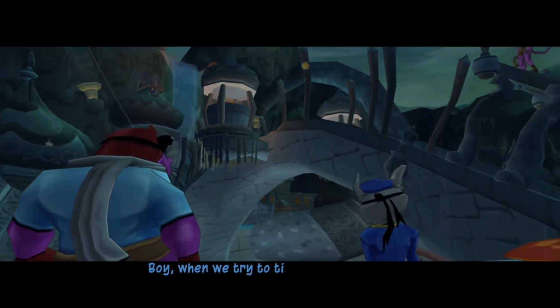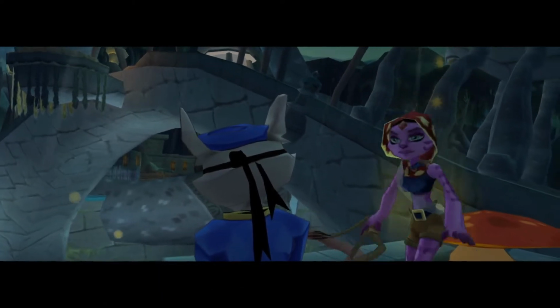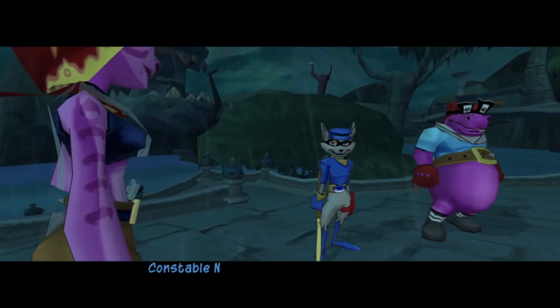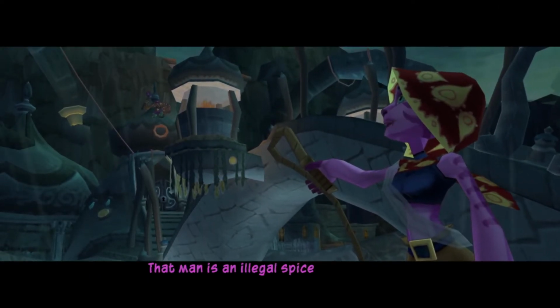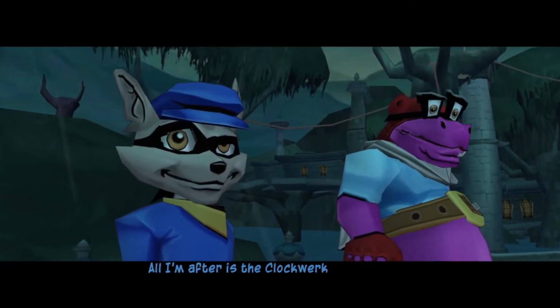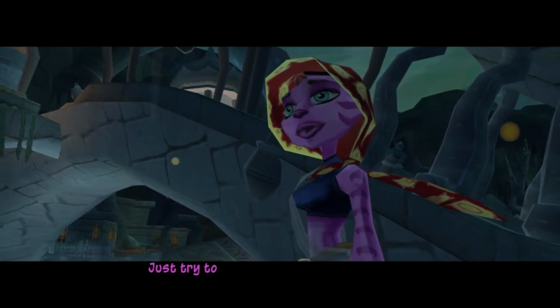Boy, when we try to tick someone off, we really do the job. Yes, you do seem to have quite a talent for it. Constable Neela, slumming it with the thieves again? That man is an illegal spice trader. He should be brought to justice. All I'm after is the clockwork part. You help me take him down, and the bust is all yours. Just try to keep up.